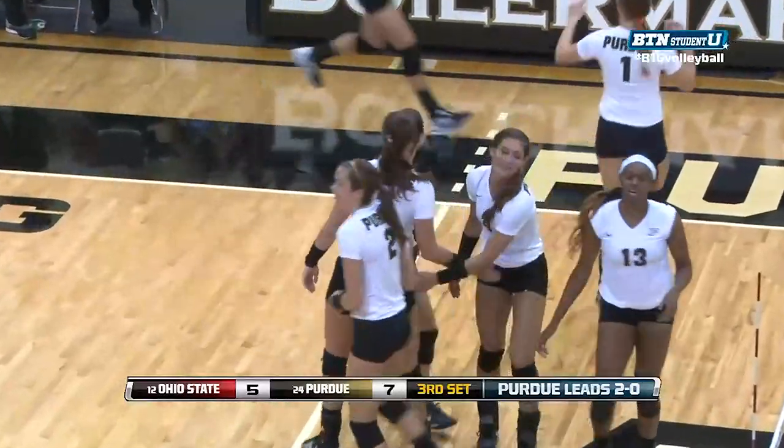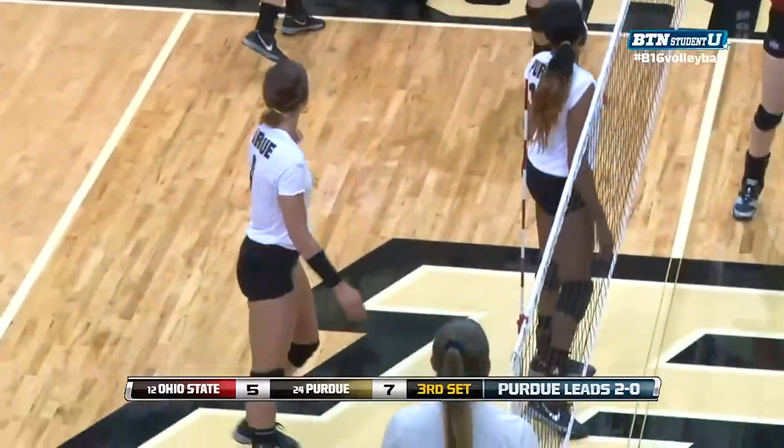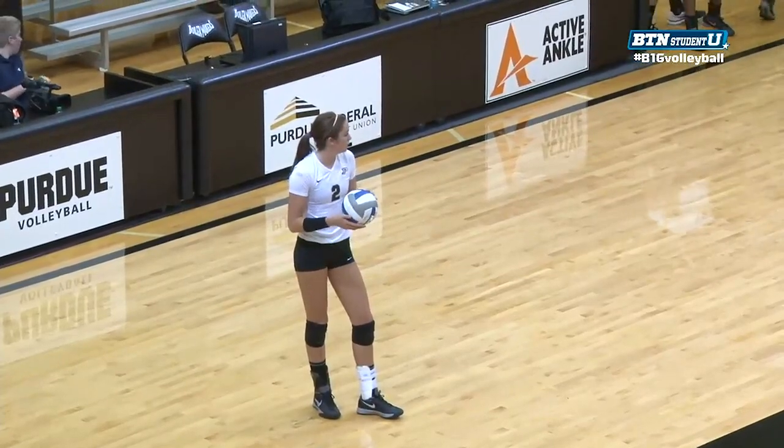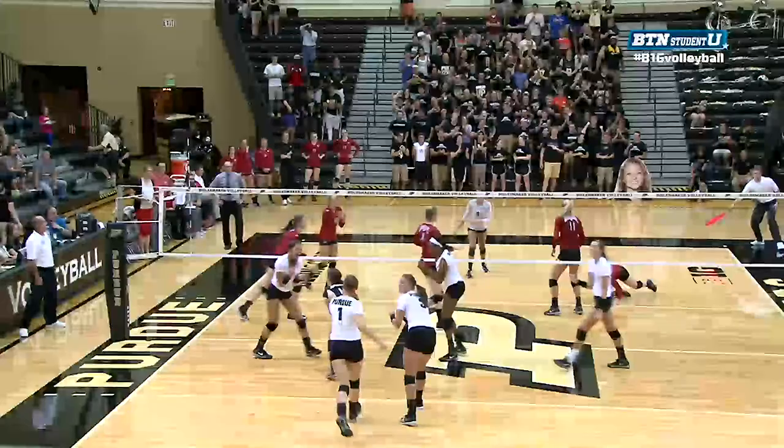Sam Epinesa, the sophomore outside for Purdue, with a hot hand in this match. Here we see Epinesa just floating on that kill once again. Her 6th kill of the night.